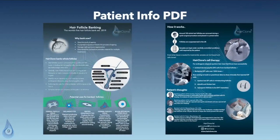Okay, so, oh, that turned weird. But this is our PDF of the patient information. So we give this out. They're meant to look like they do on the right. I don't know what happened on the left. It's gone a bit funny. But this would be something that you could hand out to patients, send out electronically, either way. And it just kind of gives an overview of hair follicle banking, why now, what's involved, the therapies, etc. So it's basically an overview of the talk I gave last time.